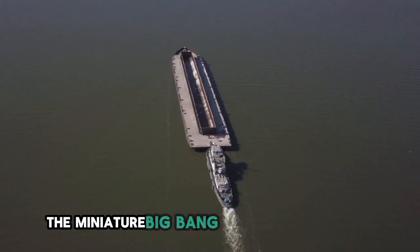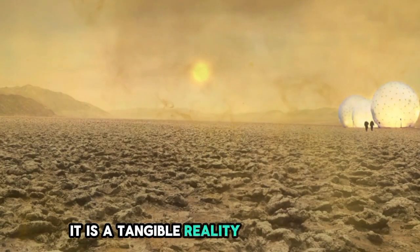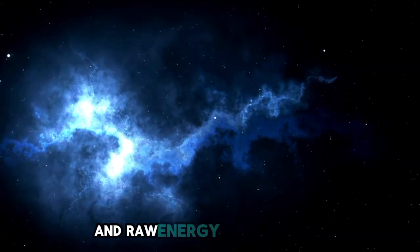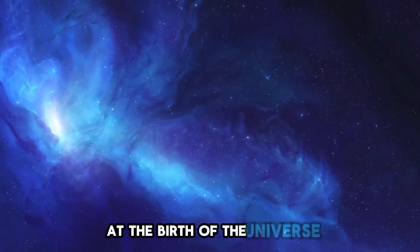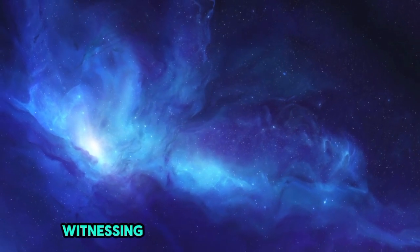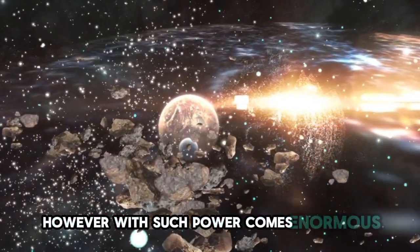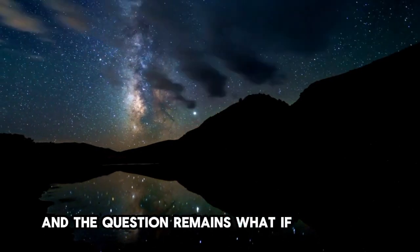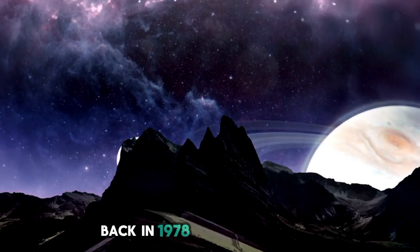The miniature Big Bang is not a speculative concept. It is a tangible reality within the LHC. The temperatures, pressures, and raw energy within the LHC replicate the conditions that existed at the birth of the universe. It is like standing at the dawn of history, witnessing the birth of existence itself. However, with such power comes enormous responsibility, and the question remains, what if something goes wrong? In fact, something did go wrong back in 1978.